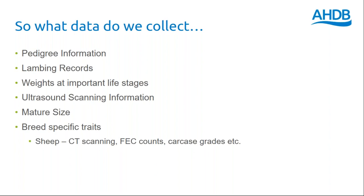Anybody keeping maternal animals, so the Clun Forests, for example, they look at fat counts and have collected fat counts. And we've got the Dorsets who have done some work in carcass grades as well. So there are a key set of traits, but depending on the breed and the breed type, we also have extras in there as well.